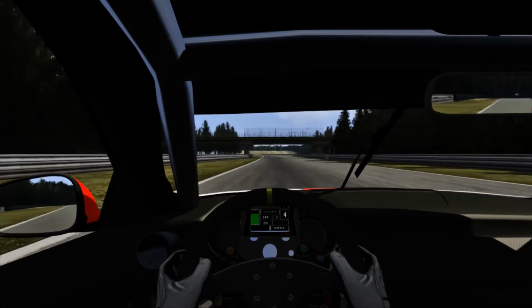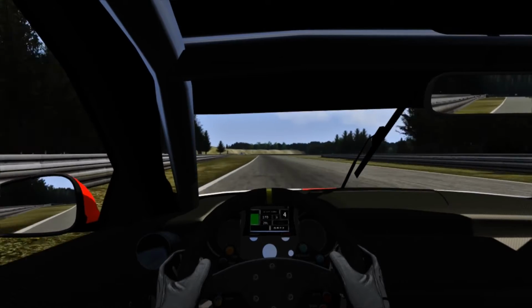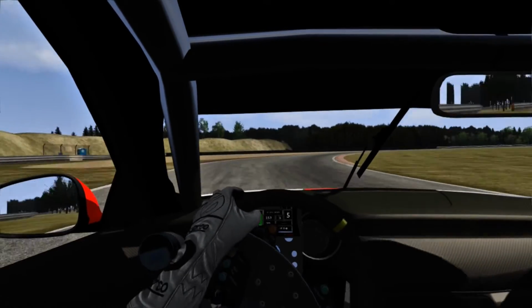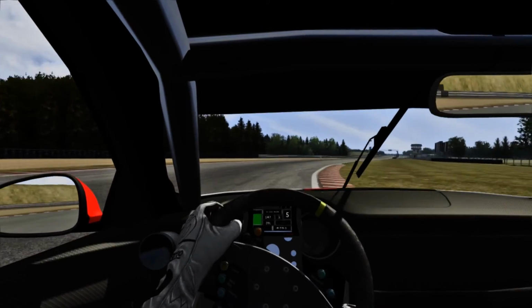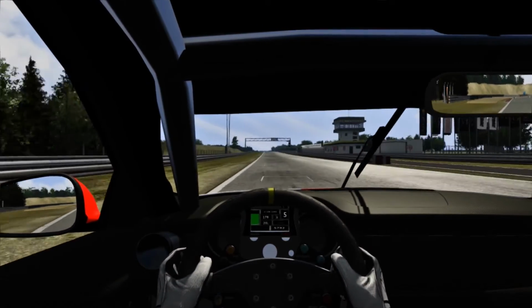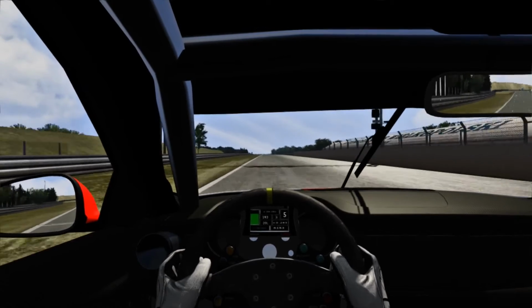As with the previous car, we'll start building up the speed now. Go through the last corner, which is a pretty high speed corner. As you can see, we're still in 5th gear. Accelerate out to the start finish straight. Start lap 1.